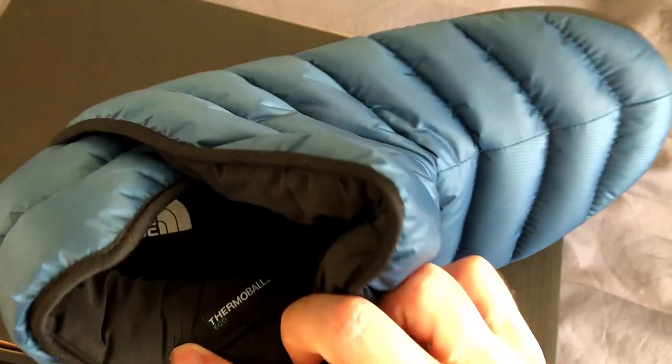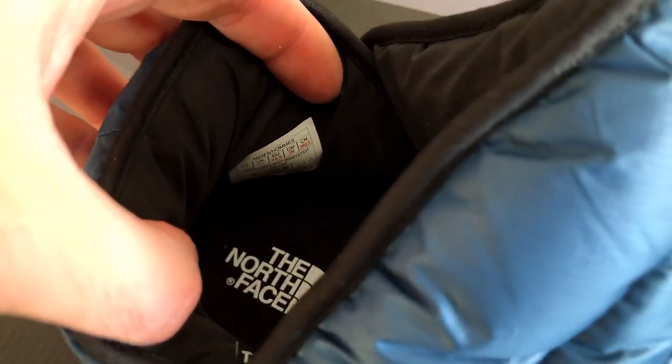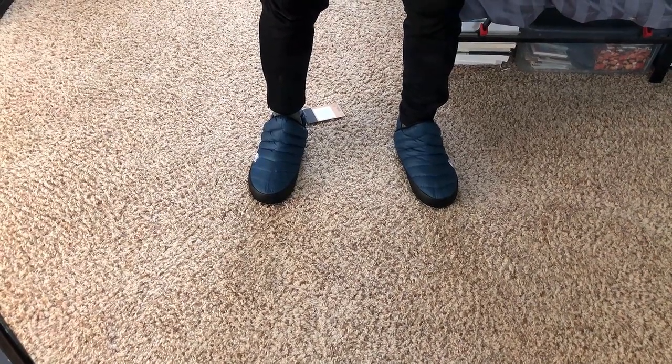I digress. There are at least 10 different color options available online. I like this uniform blue color, but you can also get black and gray along with a variety of camos and plaids. There is also a women's version, so you can match with your significant other.